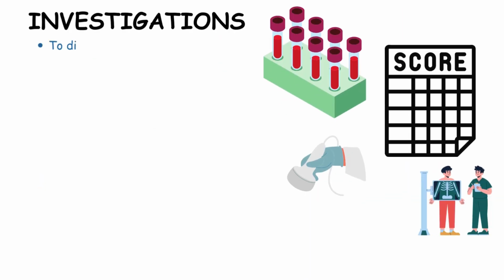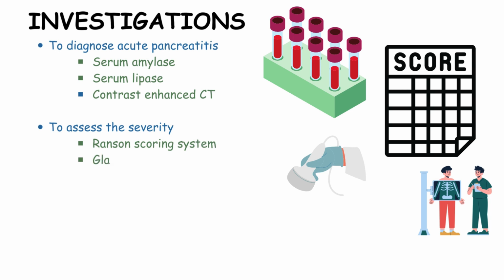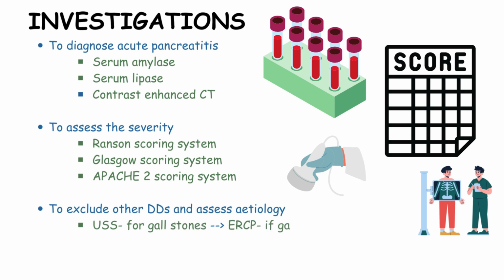Investigations to diagnose acute pancreatitis: evaluate serum amylase, serum lipase, and perform a contrast-enhanced CT scan. To assess severity, utilize scoring systems such as Ranson, Glasgow, and APACHE II. To exclude other differential diagnoses and determine etiology, do an ultrasound for gallstones and ERCP if gallstone pancreatitis is suspected.